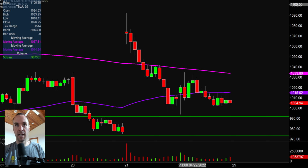Next one, TSLA, Tesla. And all things considered, like Twitter, I would call Tesla a pretty strong stock today. By no means did it explode or anything like that, but it didn't get pummeled like a lot of these other stocks. So overall, Tesla did a very impressive job, again, given the circumstances of the general context. And everything that I talked about in Thursday's video still stands from a support standpoint. Still have that 991-ish area, and then the big level down there right around 973.